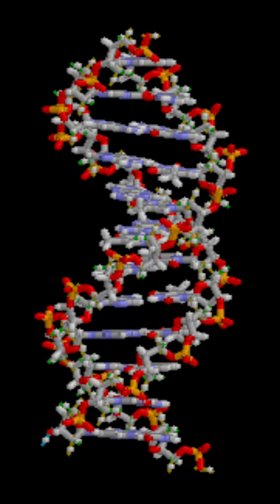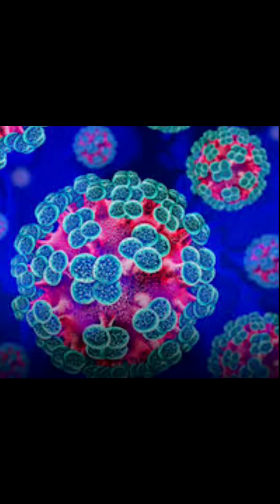Hantavirus is rare but serious. And the key point to remember is this: it's not spread person to person in everyday settings. It's spread through exposure to rodent contamination, especially when disturbed. So the real protection is simple. Be careful, clean safely, and avoid kicking up contaminated dust. So there you have it.